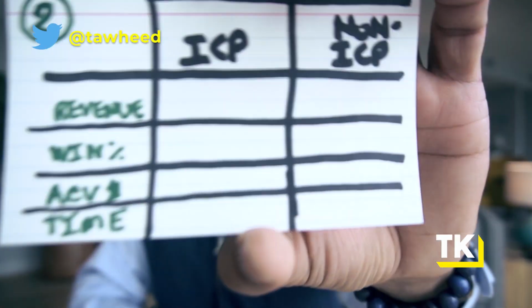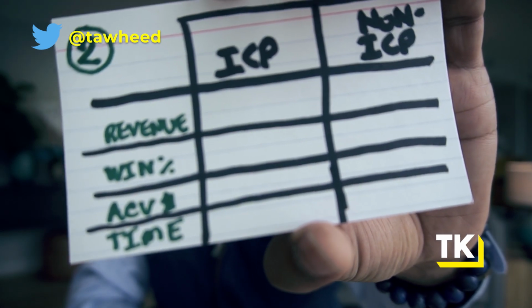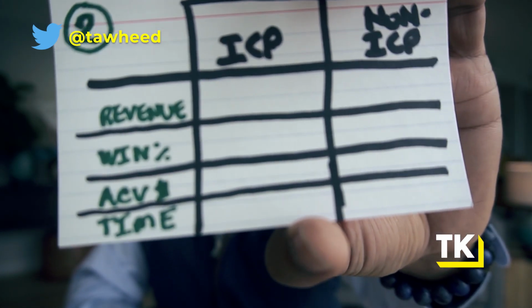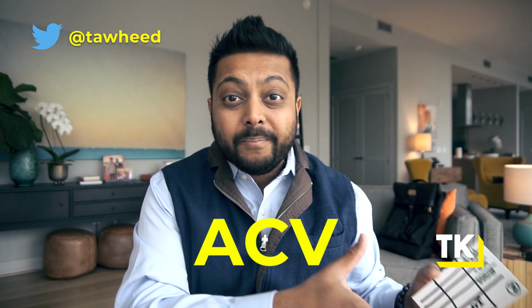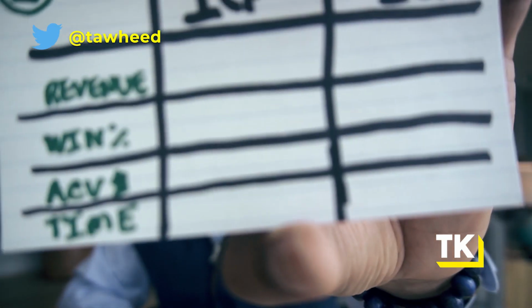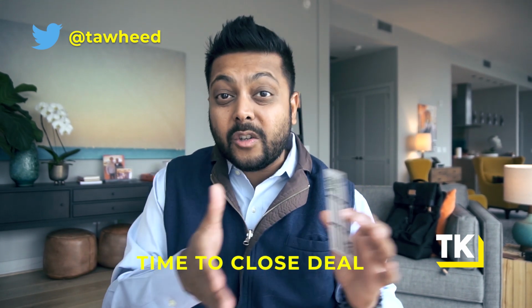When you create a report that measures what kind of revenue you generated within your ICP versus outside of your ICP, when you measure win rates in your ICP versus outside of your ICP, when you measure ACV, average contract value, inside of your ICP versus outside of your ICP, and when you look at the time to close a deal inside of your ICP versus outside of your ICP, chances are, this was the case at ToutApp, this was the case at Marketo, whenever you are within the ICP, which is your sweet spot, everything was higher. The deal sizes were bigger, the win rates were higher, and the time to close deals were shorter.